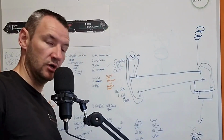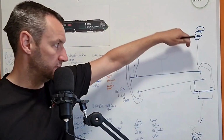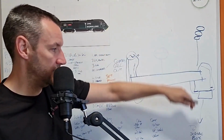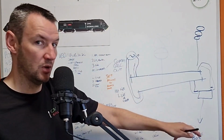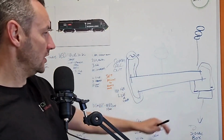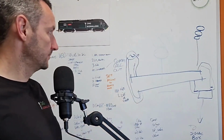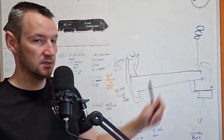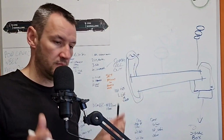to the signal box, because the checking ahead doesn't happen at the track side. It actually happens somewhere a bit more remote. So as long as all of that's working, then if I want this signal to be green and the track circuits ahead are clear, no problem.